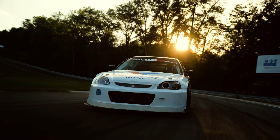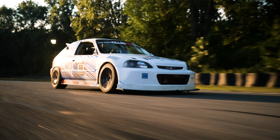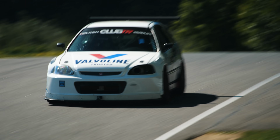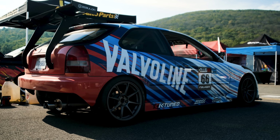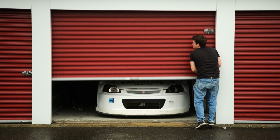My Honda Civic, on the other hand, is much different. It's my most refined car, believe it or not. We've spent years with this thing, turning it into the best track weapon it can be for competition. We won the 2021 Club TR Grid Life Championship, and we got several podiums with it last year as well. We're looking to make some big changes in the near future to make this car even more refined. Currently, it's sitting in storage.